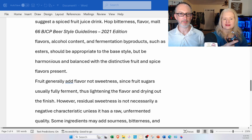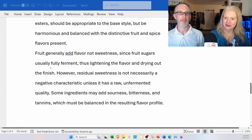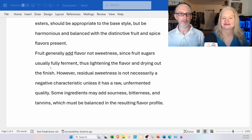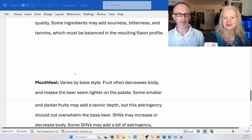Should be appropriate to the base style, but harmonious and balanced. Fruit generally adds flavor, not sweetness. Since fruit sugars usually fully ferment, thus lingering the flavor and drying out the finish. However, residual sweetness is not necessarily a negative characteristic unless it has a raw, unfermented quality. Some ingredients may add sourness, bitterness, and tannins, which may be balanced in the resulting flavor profile.